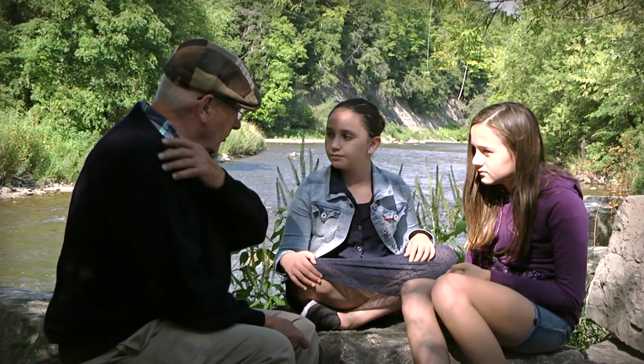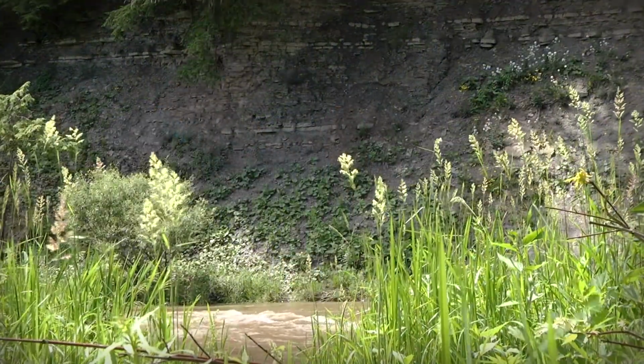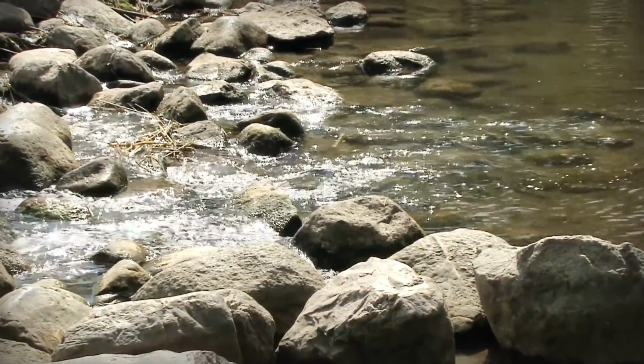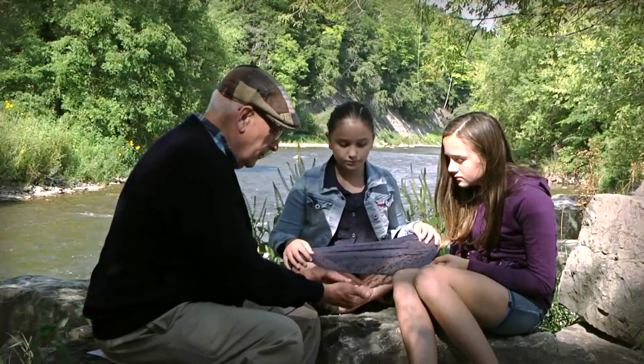Things got warmer. Suddenly the ice melted and the ice rushed way out of here. And the Credit River was formed. And all that rock was sort of washed out when the glacier melted. And it went down and rounded all kinds of rocks, like turned them into marbles.